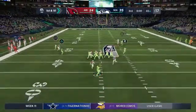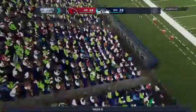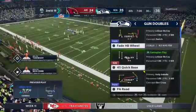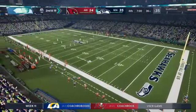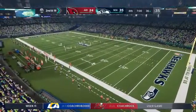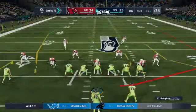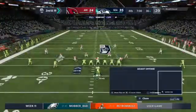On 1st and 10, here's Brady. And he's going to lose yardage here. As they will switch ends as time has run out on this 3rd quarter play. Cardinals 24. And they need to work to at least get some of this yardage back after the sack. 2nd and 19.